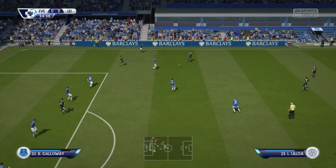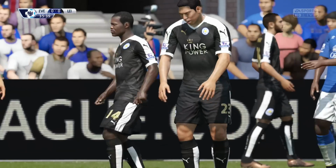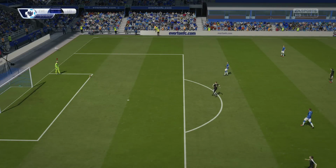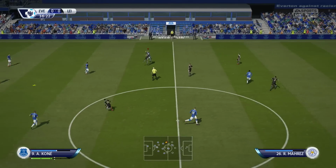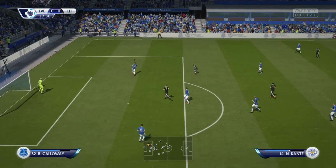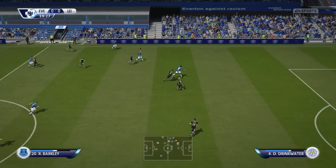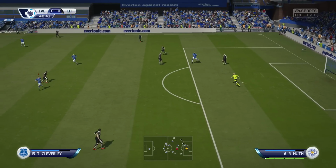Cut out that pass, it wasn't an accident, he read the mind of the opponent. A turn and shoots! A decent effort, just off target. Yeah, unlucky, because he got some power behind the ball, just not the direction. Not able to dwell on the ball for very long here. Aruna Koné. Barry. Ross Barkley, trying to switch on the attacking power in this situation. Good stop by the goalkeeper.